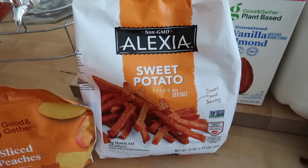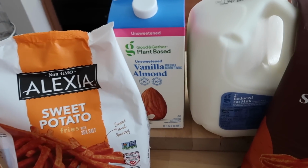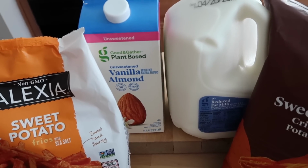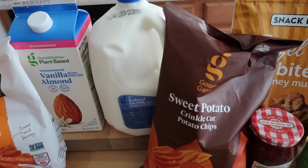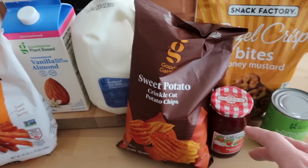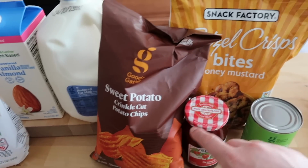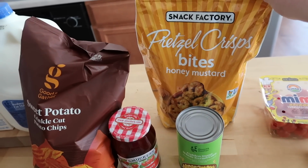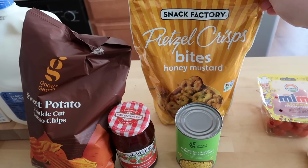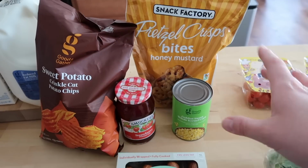Grabbed some sweet potato fries just to have on the side with some dinner later this week. Some more vanilla almond milk, unsweetened. I use that in my coffee and oatmeal. Some regular 2% milk for Lila for cereal and just to have in the house for the kids. For some snacks, I grabbed some sweet potato crinkle cut chips. These are really good. And then this is already open. This is what Lila is snacking on right now. And these are some Snack Factory pretzel crisp bites in honey mustard. I think I'm gonna have these for a little snack too when I'm all done putting everything away.